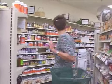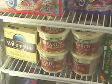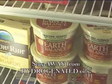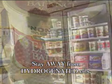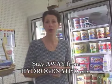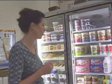Oh, we're going to go to dairy. Here's what we use on our toast in the morning. It's called Earth Balance. It's non-genetically modified, and it doesn't have hydrogenated oil. You want to stay away from partially hydrogenated oils or hydrogenated oils. They are just not good for you. Dr. Dean Ornish said on the Oprah Show that they will extend the shelf life of food but decrease your shelf life. So we want to stay away from those.